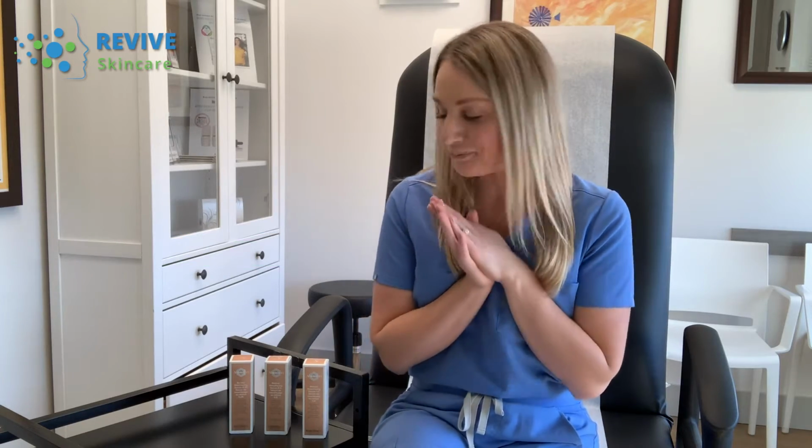So the products that I'm talking about are from Alumier MD, which is a pharmaceutical skincare line. So these are going to be a lot stronger than something you would just buy off the counter with no prescription, just to kind of forewarn you on that. So I love Alumier. This line is amazing. We carry this line in the clinic. Myself, the doctors, we all love it, and we've seen really amazing results with it.